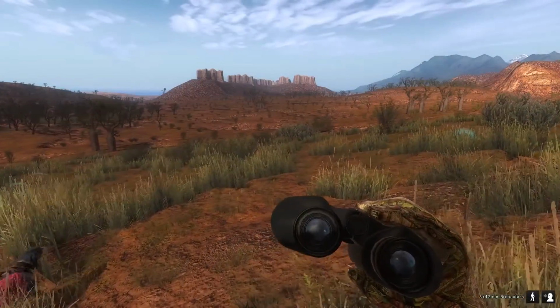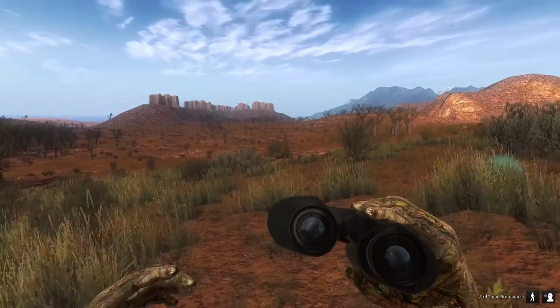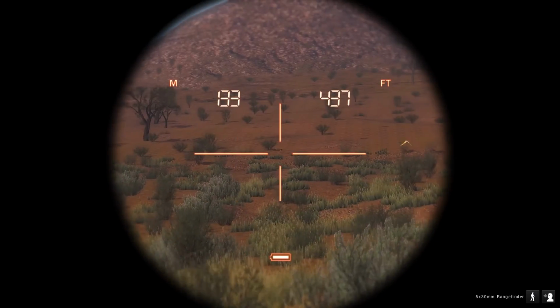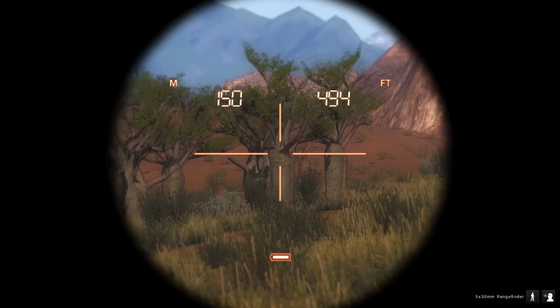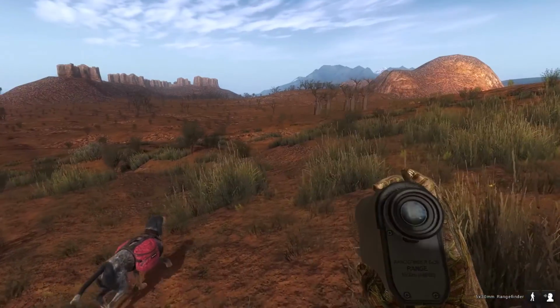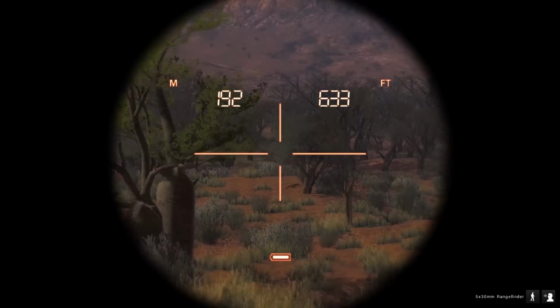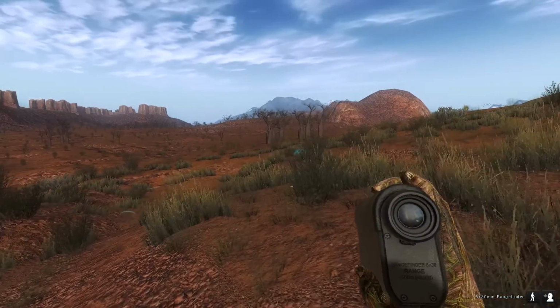Now, I think what you really need to do on this map is just glass around all the time. I know that you can only see those 200 meters out, or 220, but that is usually plenty, because whenever you have just a little height difference, you'll be able to spot great distances, as long as there are not all these trees in the way. So really take advantage of your binoculars on this map.